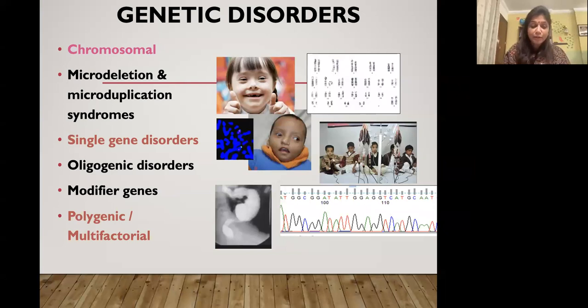Polygenic or the multifactorial disorders are the ones which occur because of a defect which has a genetic component, but which also has an environmental component. And it is a collaboration, or it is in concordance of the genetic as well as the environment that these diseases occur. And a lot of malformations are considered to be multifactorial.